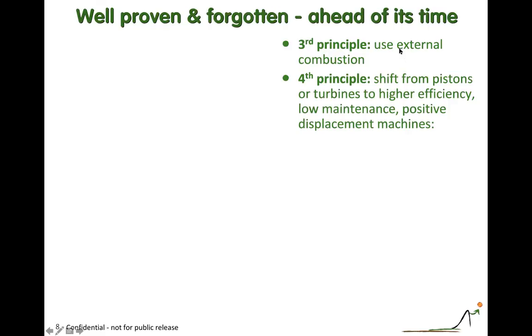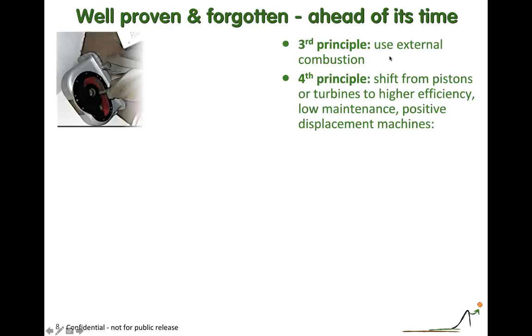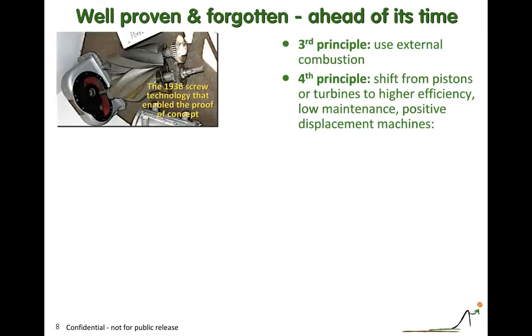First, we are going to use external combustion, because if we use external combustion, we can control the combustion and minimize pollutants like particulates. In a cylinder of an internal combustion engine, the pressure, the temperature, the volume keep changing all the time by the millisecond. It's impossible to really fully control the combustion and minimize pollution.